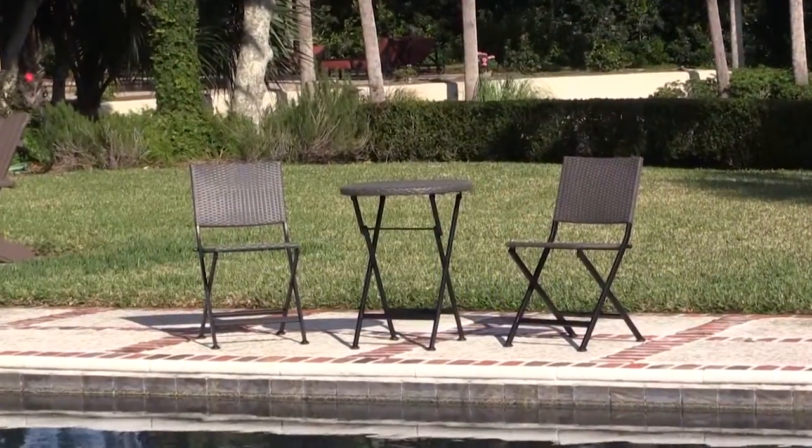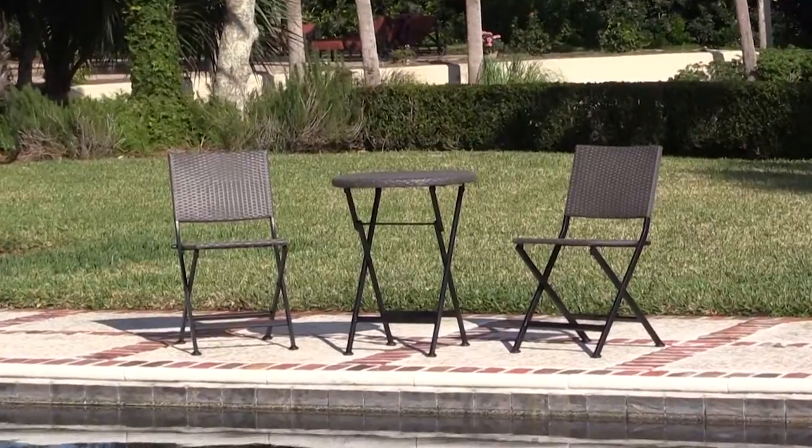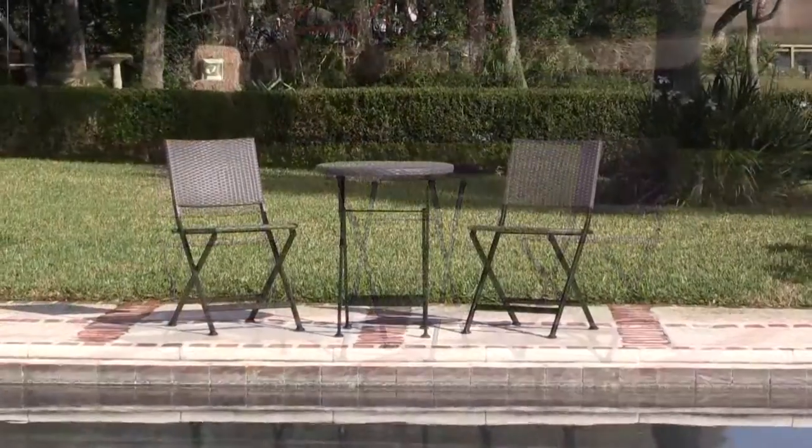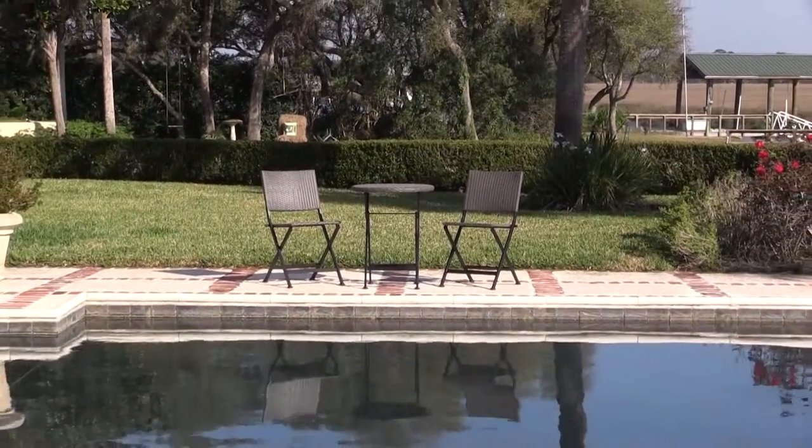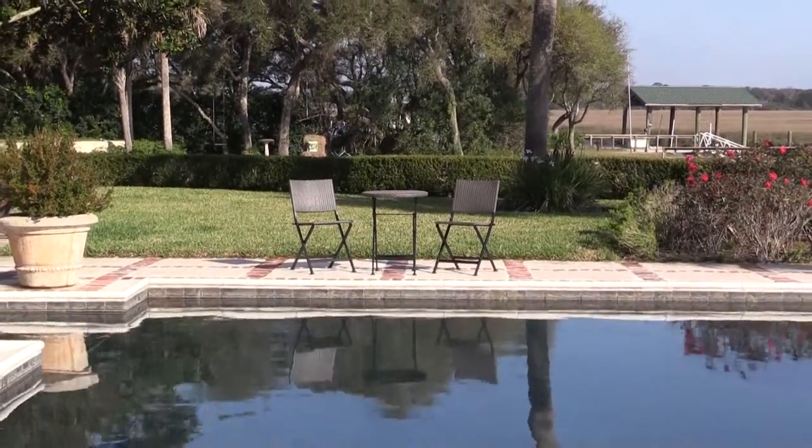You'll be sure to admire the year-round functionality of your bistro set with zero maintenance or assembly needed. Whether you're using the Acosta folding bistro set from Patio Sense for entertaining or dining, this bistro set does it all in comfort, quality, and style.